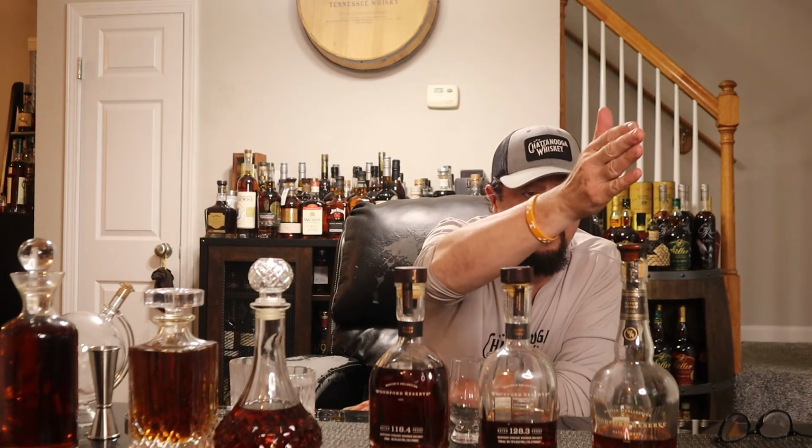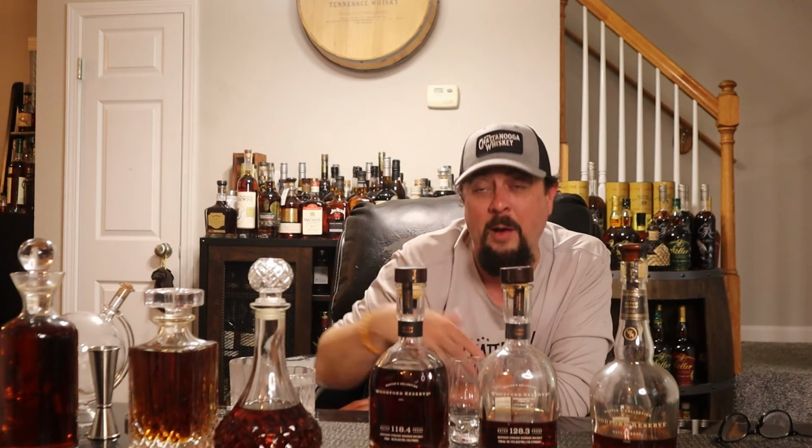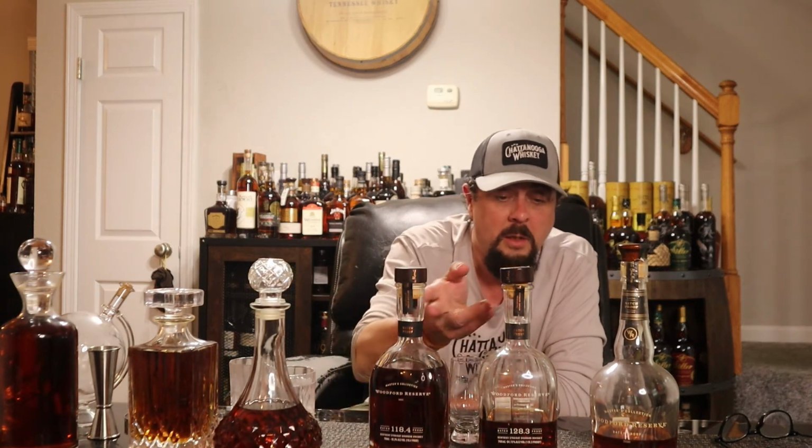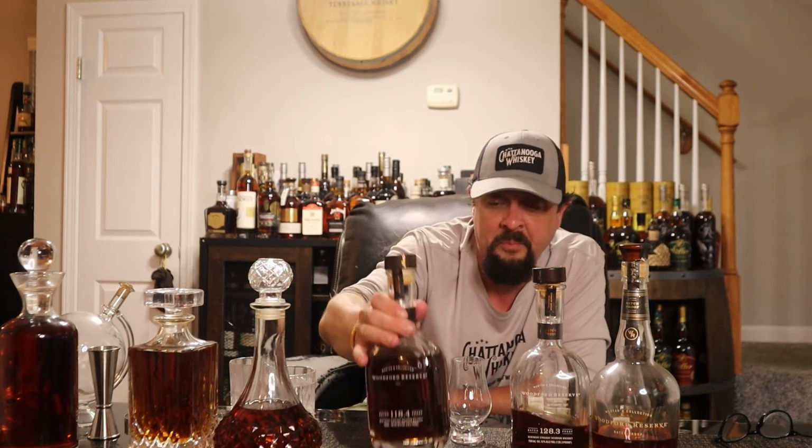I'm pleased that they have advanced, because I would go 3, 2, 1, and then hopefully next year is even better. But you know, your chances of finding the last two are probably slim, but you can probably still get this 118.4 proof Woodford Reserve. And if you can, I bought it for $130. It's worth $150.